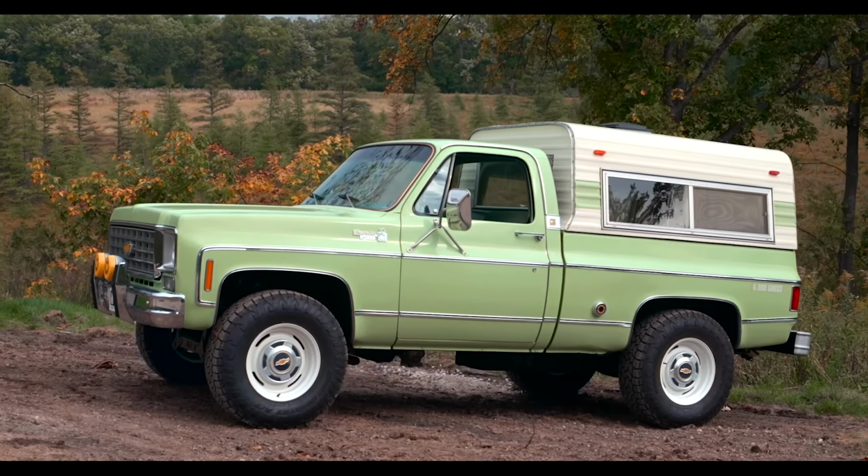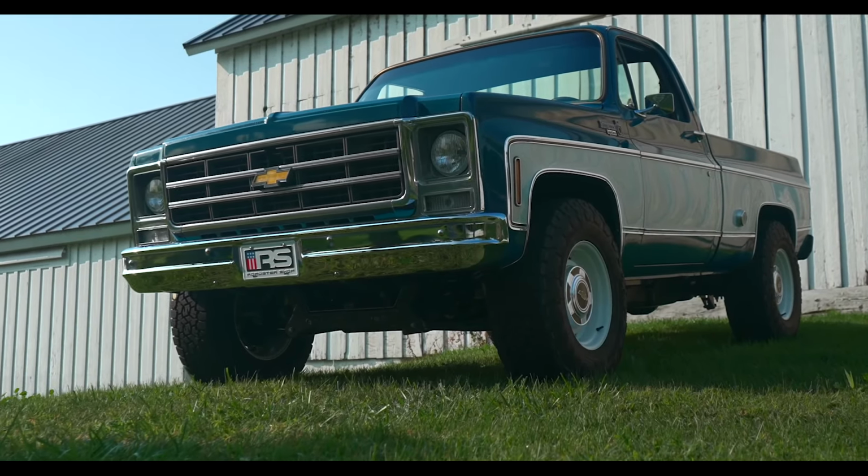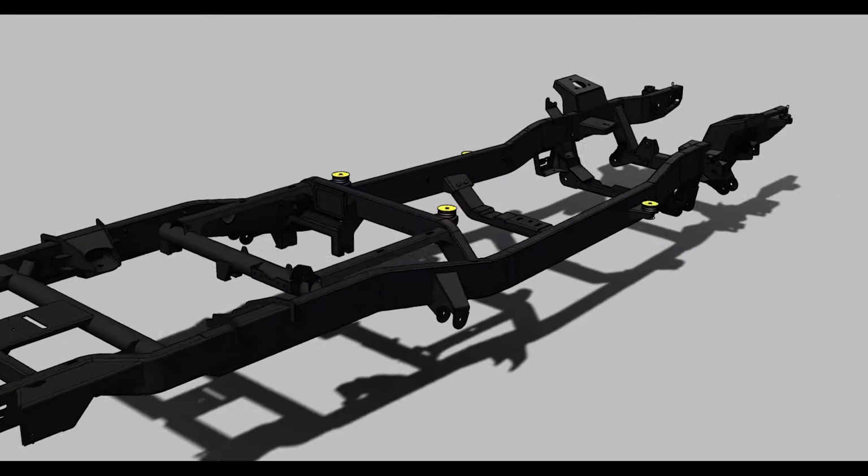We started out only doing it for the K10 and K5 Blazers. At SEMA this year, we launched our new version for the first-gen Broncos. We're in the final development stages and coming out with them for some of the Jeeps and some of the Land Rovers. So we're taking the same package and just finding different bodies to put on top of them.